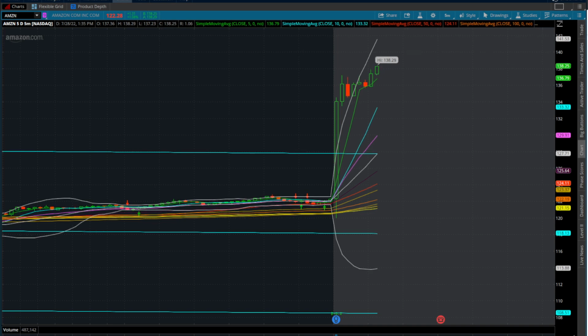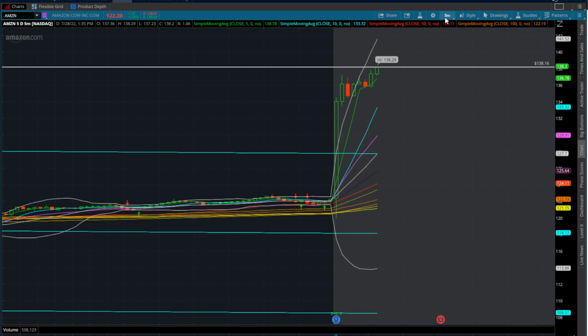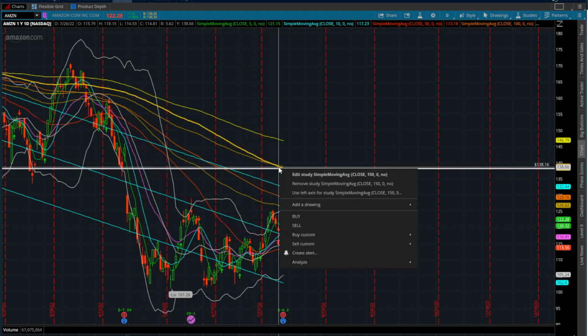So what I'm going to do here, even though this is pushing a little bit higher, this is the 5-minute time frame. I'm just going to draw a trend line here because what I want to see is on the daily chart, where does that put us? If you can see the white trend line that I drew here, that is putting us right at this level of supply, which is the 150-day simple moving average.